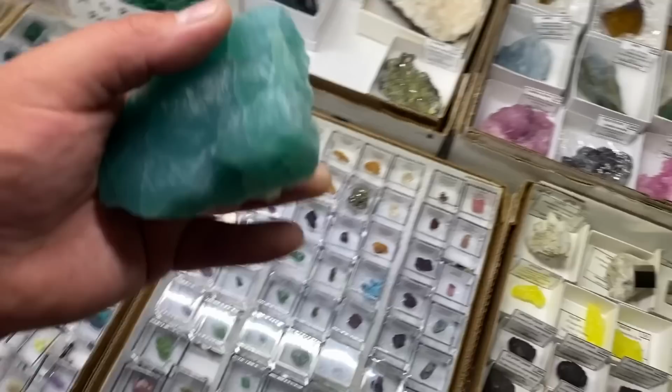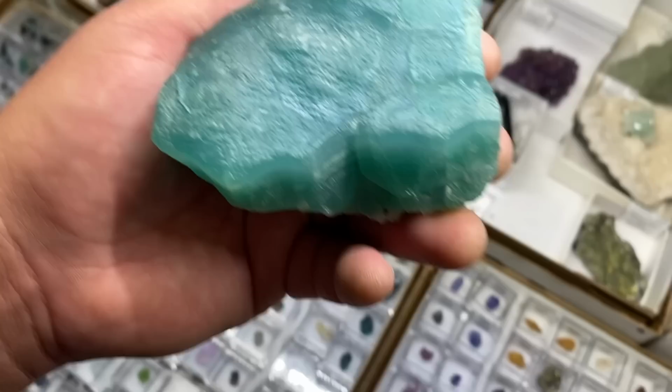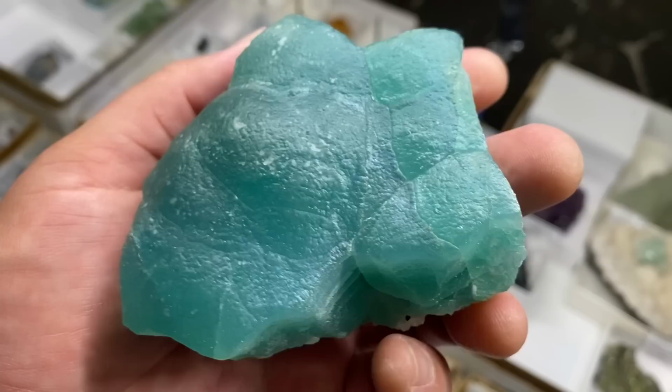The smithsonite from Sinaloa, Mexico. It just looks like the ocean in your hand. One of the minerals I just know nothing about whatsoever.